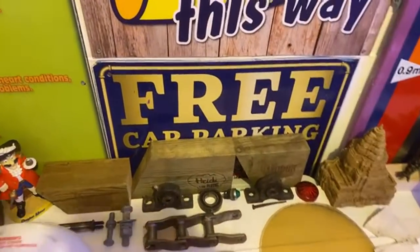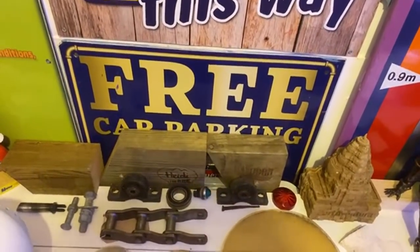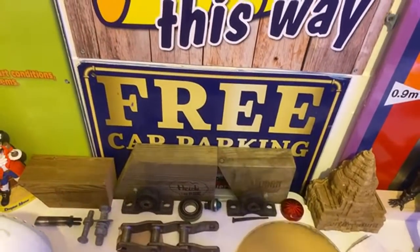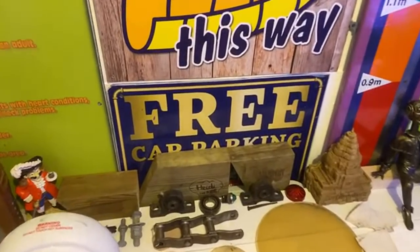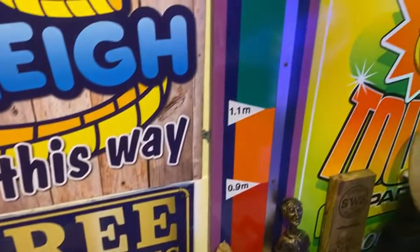This is quite a rare sign. It says free car parking, and you can just make out the Alton Towers logo through the middle. This was actually used during events. So that was, again, a change of branding. That's why they gave me that sign.